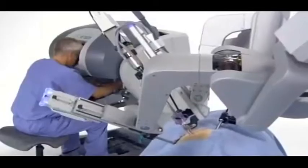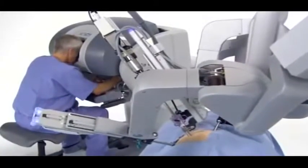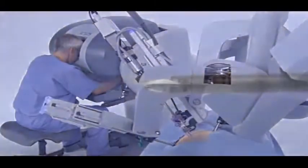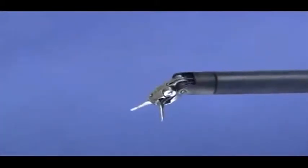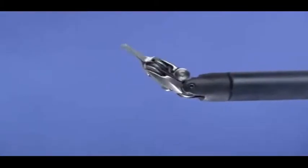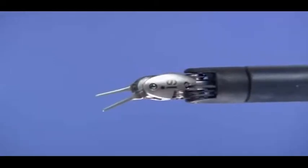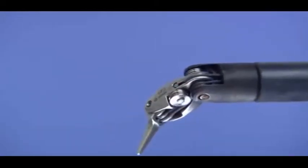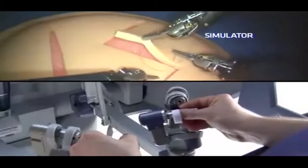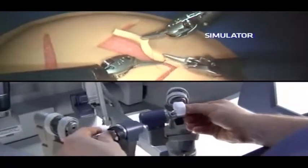But the transition has been a lot easier than one would think because everything is very intuitive. The whole basis of the technology is the so-called EndoWrist on the instrument, which can turn 540 degrees. So the wrist can actually turn more than your own wrist can. And that's what makes it so amazing, because you can get in behind organs and move things out of the way and far more. So you actually see better than you do with your normal eye.